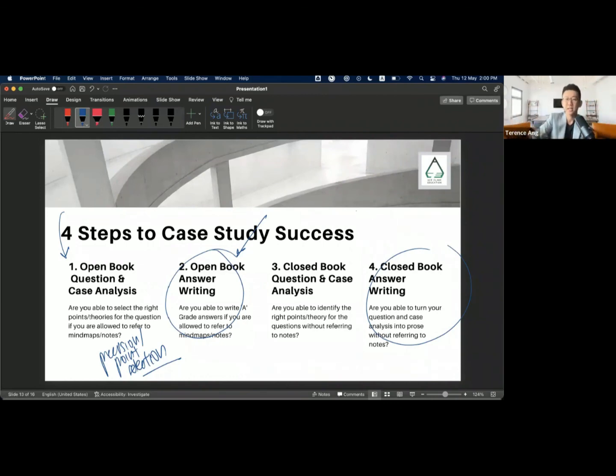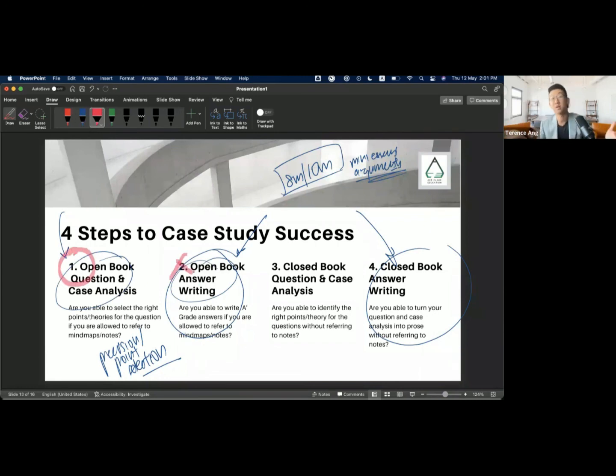If anything, the things you should be writing answers for are your 8 and 10 mark questions because they are like mini essays. Because you need to argue. Your arguments matter. So for this, it matters a bit more. Okay, so analyze the case, learn to practice writing the answers. Another reason why writing CSQ answers isn't the most important thing first is because if this step is wrong, your next step will be junk.